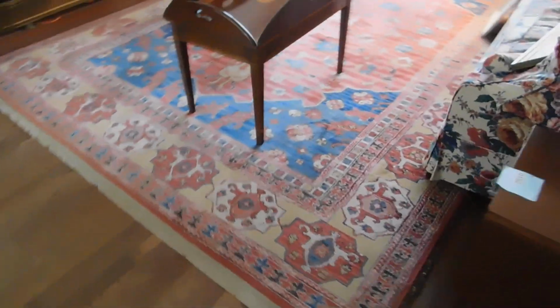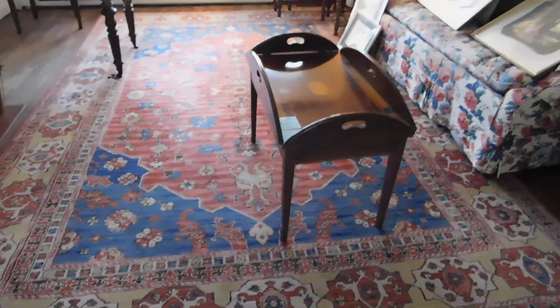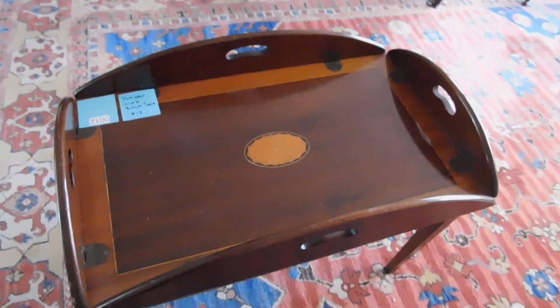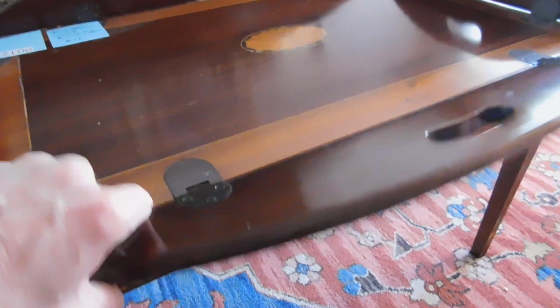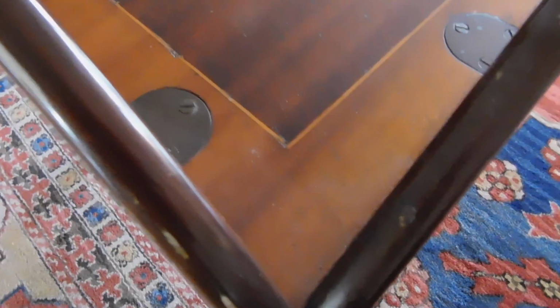Now we're going to go into the office. Another nice Karastan rug. Not quite as big as that monster in the dining room, but it is nice. Look at this piece of pothouse furniture. Again, this really shows what they did as far as their work. All the inlaid work just jumps out at you on this butler's table. Right on the trim, right down, even the tapered legs. It's really good work. I mean, this matches this.